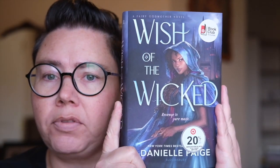I live nowhere near bookstores, so when I'm in stores with books, I just have to look. So, we have a YA. Wish of the Wicked by Danielle Page. Now, Danielle Page is an author that I've really enjoyed in the past, and this is a fairy godmother novel. That's what it says up here. So I thought, okay, it's probably going to be a retelling, and sure enough, yes, it is.